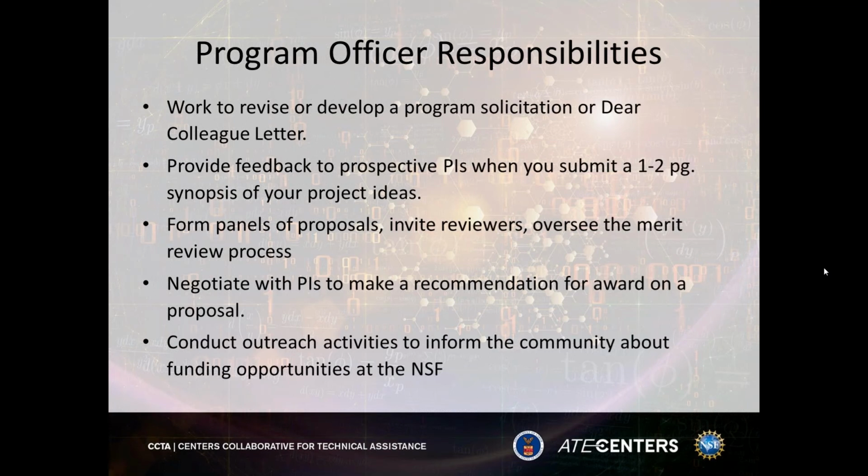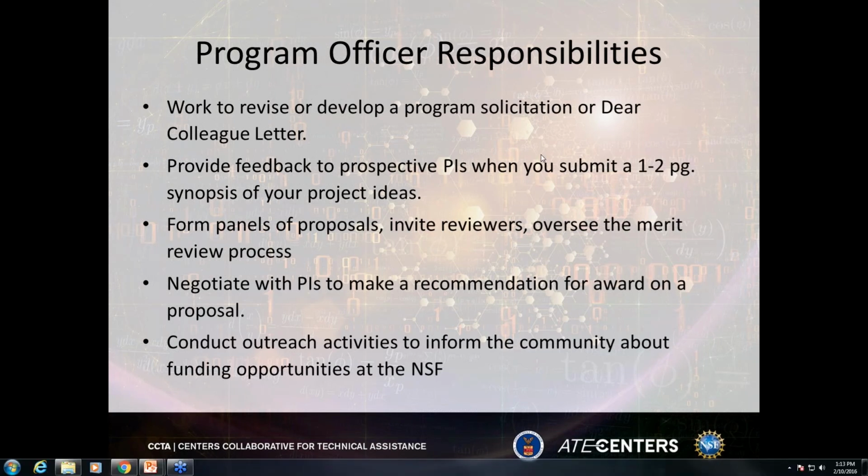One thing we can do at any time for you is, if you submit to any program officer a 1 to 2 page synopsis of your project ideas, we can actually give you some feedback on it. Sometimes it's, boy, this is a great idea, but you're going to have to really beef up the faculty expertise. We don't see where that exists in your institution. Or maybe we might be able to virtually network you with someone who has a similar project, and you can actually see and leverage results from someone else.